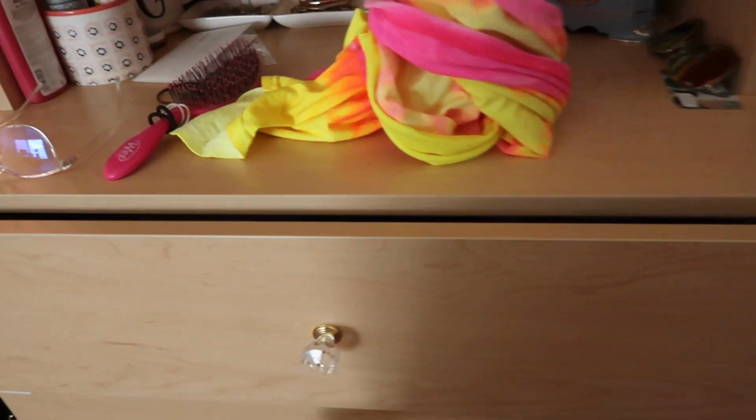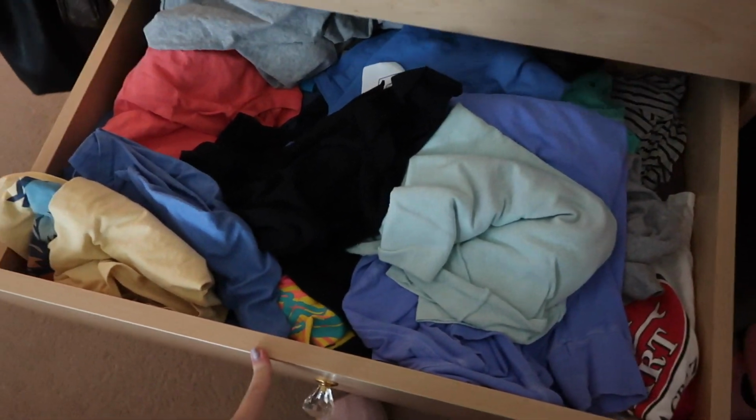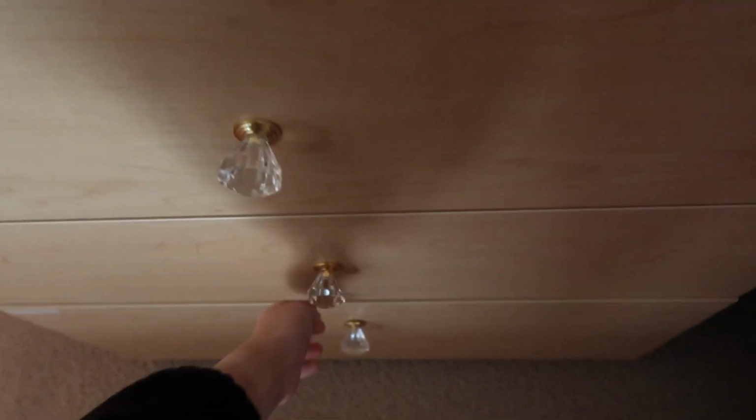Basically this side's all dresses and stuff, my grad gown, but I don't need all these dresses. Some of these I've had since literally freshman year, so that needs to be cleaned out. And then I have all these drawers over here, so this is my socks and underwear and bras. I have tank tops and stuff in here. My t-shirt drawer, I definitely need to go through that because I don't wear like 90% of them.